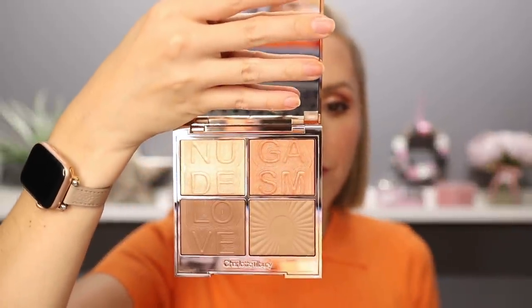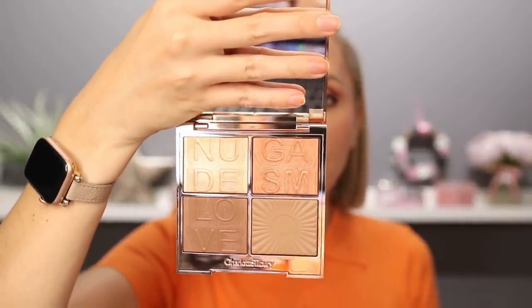This little beauty also featured in that review. This is the Charlotte Tilbury Nudegasm face palette. Again, not going to go on too much, but you've seen how beautiful that is and it's just as beautiful on the face.